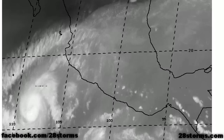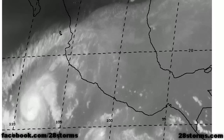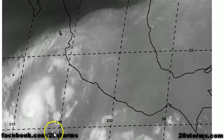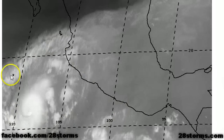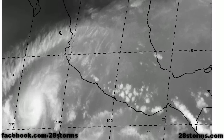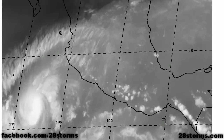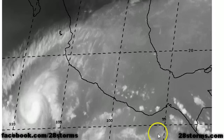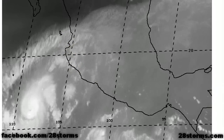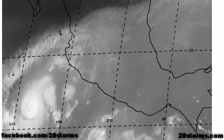And as we turn to the latest water vapor, this is a good depiction as to what is occurring in the mid to upper layers of the atmosphere, and we have a very good outflow pattern across all quadrants of this hurricane. So Jova has all the room that it needs to intensify all the way up until the time that it makes landfall, and hopefully all citizens living along the Mexican coastline, especially near Manzanillo, are aware of the incoming threat posed by this developing hurricane.